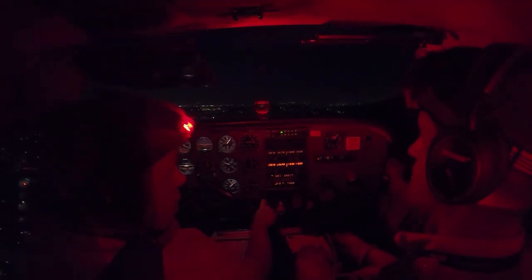And clear right, clear center, and clear left. 200 to go. And turning right, left. So see how we're on the west side of the freeway? I want you to turn crosswind a little bit earlier so that we never cross the freeway. Okay, okay. All right.